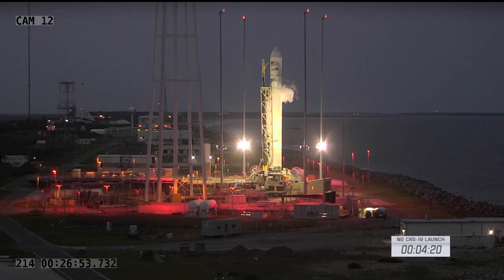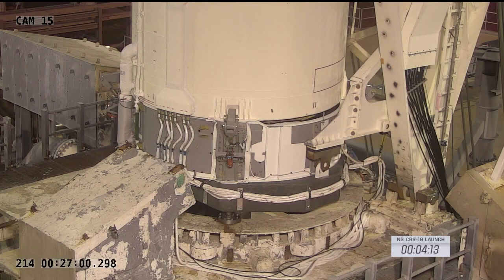FTLU and FTS receiver indications are nominal. Ops 1, you go to send all arm command. LC Ops 1, all arm command sent. LC elect 1, safe and arms and ODMs are all armed. NASA TD, report range status. Range is green.